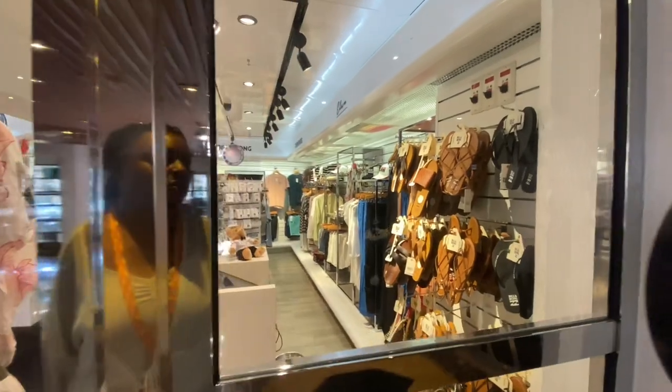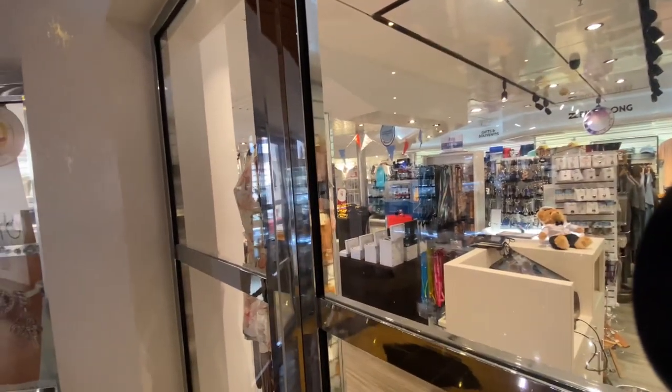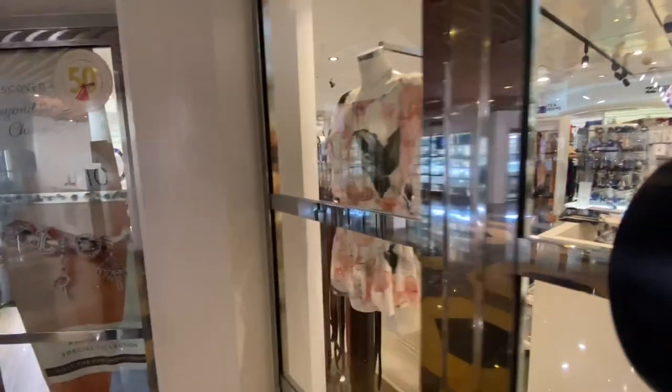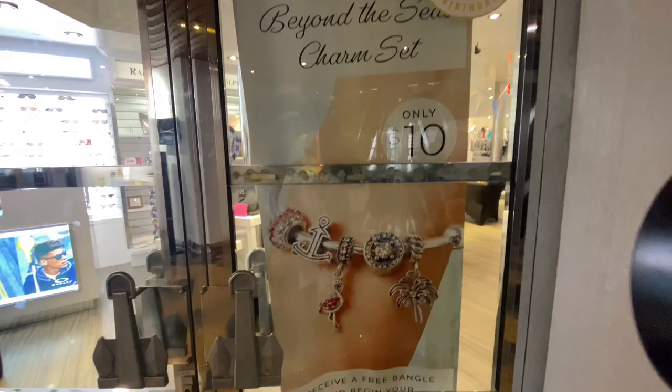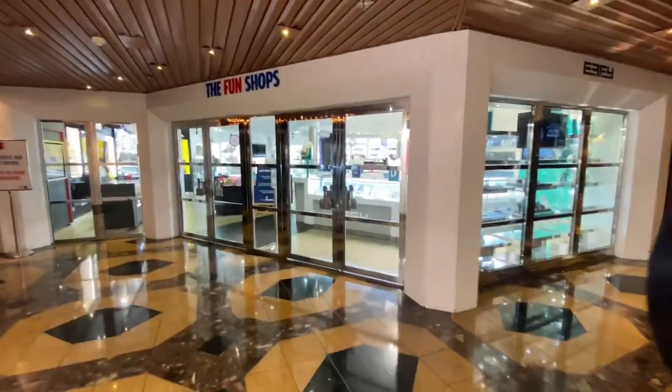Sandals, keychains, lanyards. Ooh, I should get some of those lanyards. I'd love to have some of those lanyards, but yeah. Swimsuit coverall, I got that. That's super cool. I got that for $10. Yep. The Effie jewelry store.